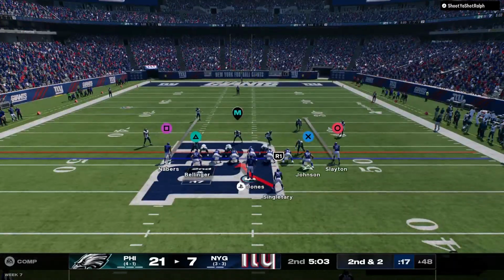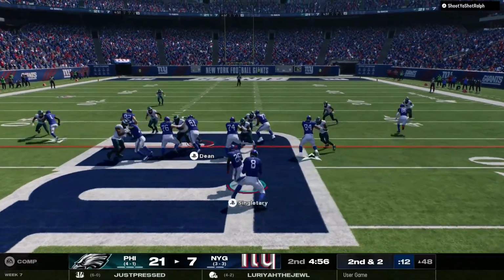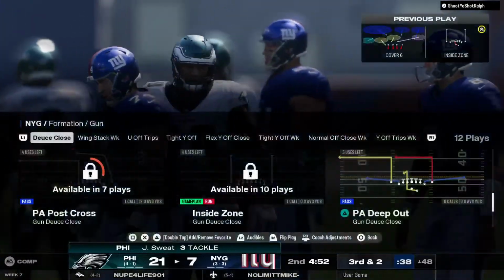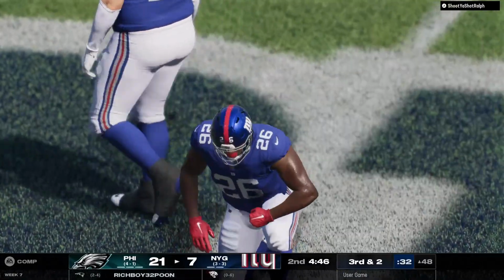Second and a couple. Singletary here running out of the gun. And nothing doing. He's immediately taken down at the line of scrimmage. He got maybe a half yard at most, but officially they'll be left with a 3rd and 2.